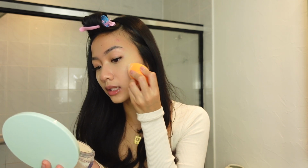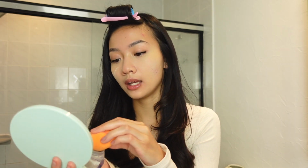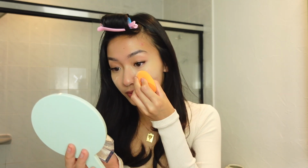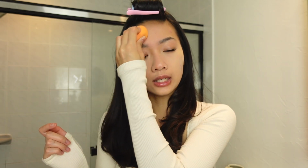And I feel like with texture, when you have too much grease or, you know, light and hydration coming in, it can really emphasize your little spots that you're trying to get rid of. So that's just what I have learned from when I do my own makeup. I'm using the flat part of my sponge and I'm gonna start pressing everything in to my face.